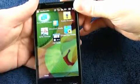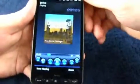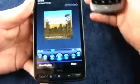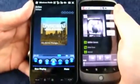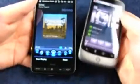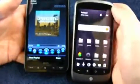A lot of this really is personal taste. One thing that's cool about the HD2 is it comes with an FM radio. Windows Media Player for mobile is pretty slick looking, I have to admit, and when you compare this to the Android default media app, there really is no question which one looks more attractive. However, Sense does make a difference in that, and although this is just the Windows Media Player, there is a widget for controlling your media on Android, which is pretty handy. I think it's nice looking.